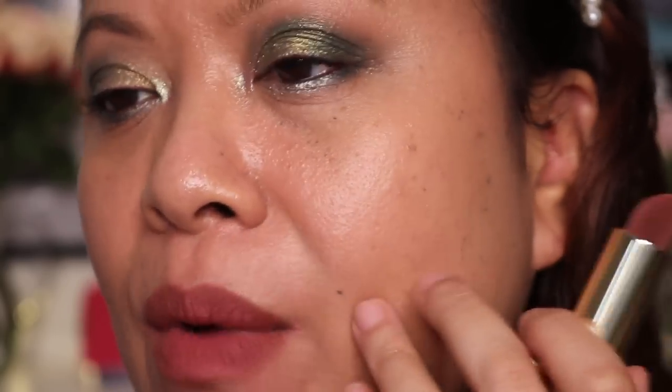I can see why this colour sold out. It's a really wearable colour. It's a lovely kind of muted tone as well. I like this colour. This is Sorcery.